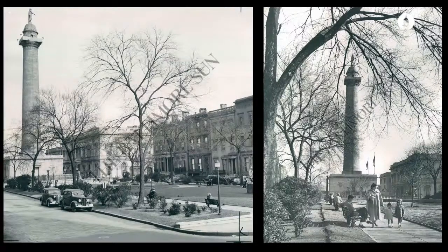However, the elms that were there, as you can see, they're very lacy and tall. The biggest branches are easily 15 to 20 feet off the ground, and so it creates this nice, clear line of sight across the squares. And that was a good planning decision on the city's part when they did that.